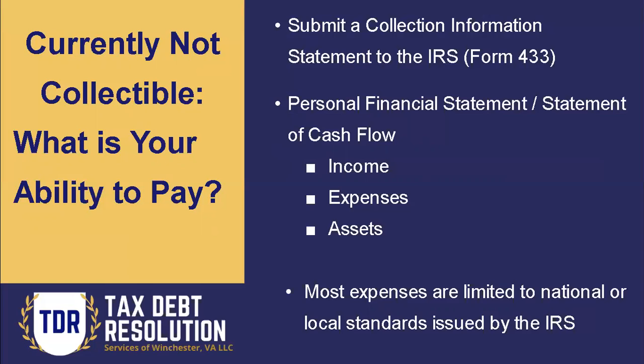And there's actually several different types of 433, depending on if you're submitting just for an individual account or if you have a small business, or actually there's additional 433s depending on which division of the IRS you're dealing with. So the Form 433, the collection information statement, is essentially a personal financial statement or really a statement of cash flow, if you will. The IRS is going to want to know all the money that's coming into your household, all the money that's going out, and then any assets that you have, especially assets that might be liquid that you might be able to tap into to get some money to pay your tax debt.